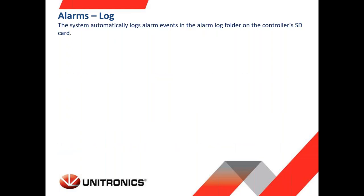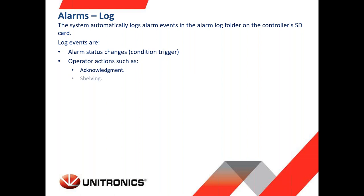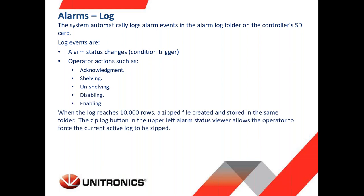And the alarm log: the system automatically logs the alarms into an SD card. Of course, we must place the SD card in the SD card slot in the UniStream. And then basically these alarms will be logged into a file. We can log the alarms automatically for different events, such as status change, on and off, when we acknowledge the alarm, shelve the alarm, disable or enable the alarm, and so on.